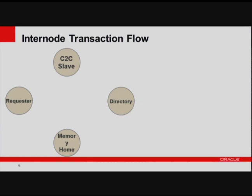Here's a slide that shows the internode transaction flow. There's a requesting node, and a memory home. The memory home is a function of the address. The directory home is also a function of the address, specifically of the L3 index. The C2C slave node shown in this figure is a sharer, a sharing cache. What I'm going to show with this transaction flow is a request that hits in the directory and gets data from the sharing cache, or misses in the directory and gets data from memory. Those are mutually exclusive conditions, but I'm showing both of them in this graph.